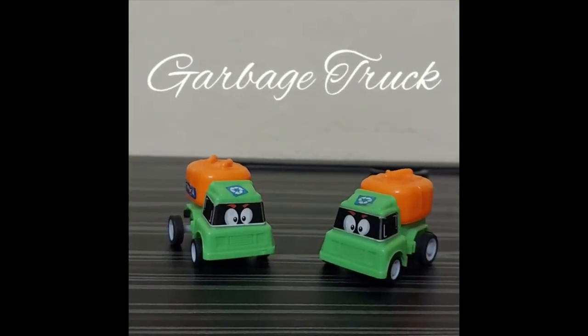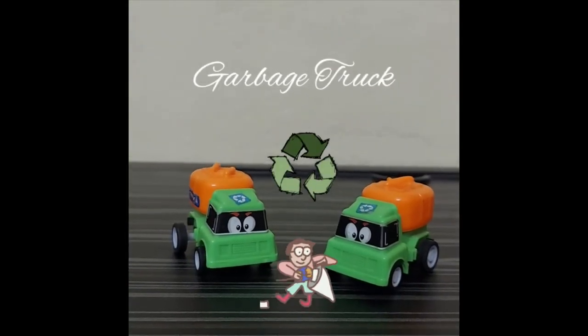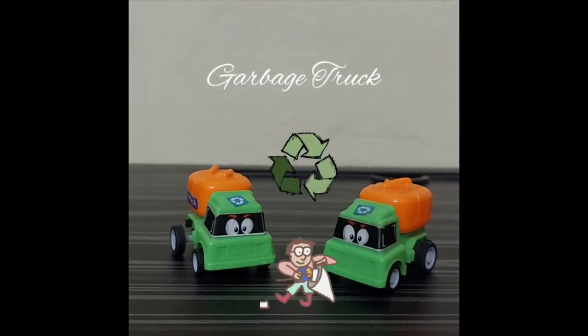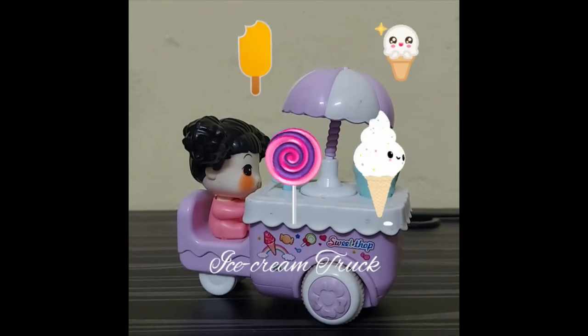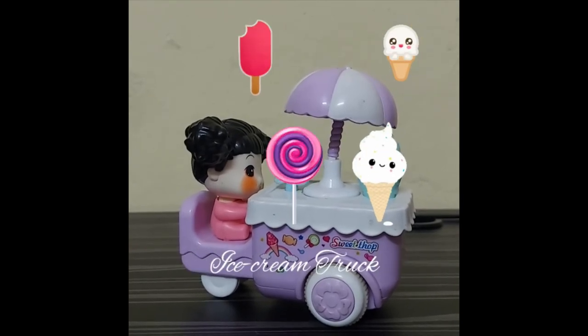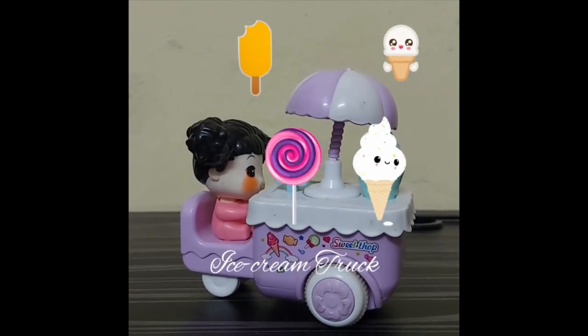It is a garbage truck. It collects and carries the garbage. It is an ice cream truck. It delivers tasty and yummy ice creams.